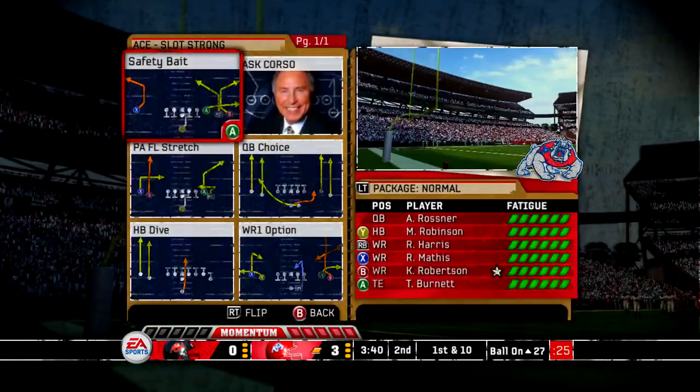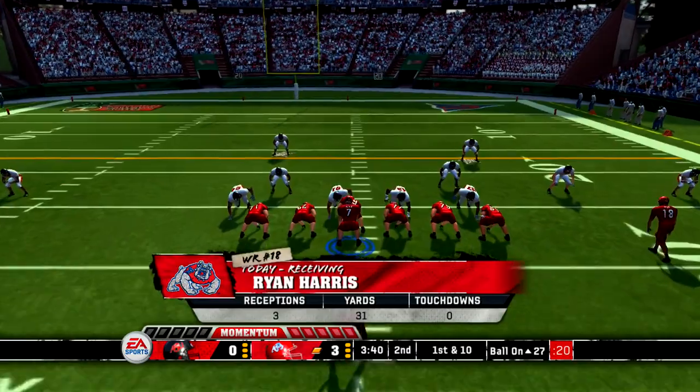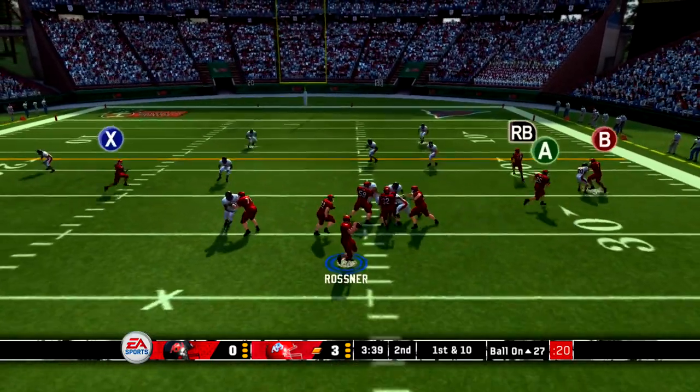And Herbie, that was a good-looking throw. Yeah, and what impresses me is the composure of this young quarterback. He made a great read, saw the open receiver, and delivered an almost perfect strike.